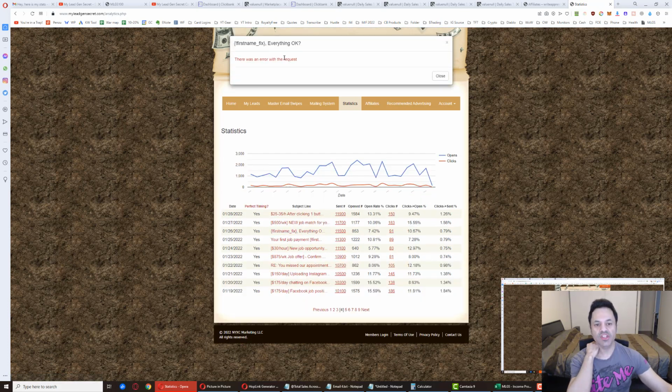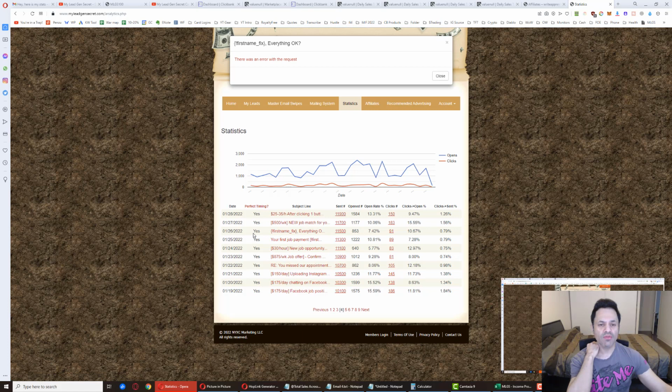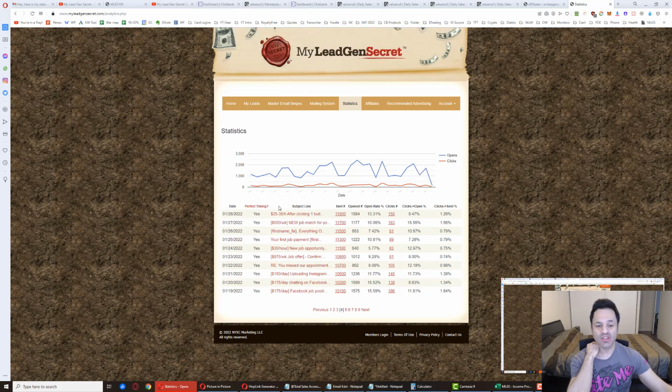And if I look at my statistics and go back into the past, you can see "Everything okay" here. This one here. You can see how it didn't perform very well here. 91 clicks versus the other ones around it, like double that over here. So this doesn't perform very well anymore for me. I don't remember if it did ever perform well, actually. But this change did help. Going off on a tangent a little bit there. But anyways, back to sending out the emails.